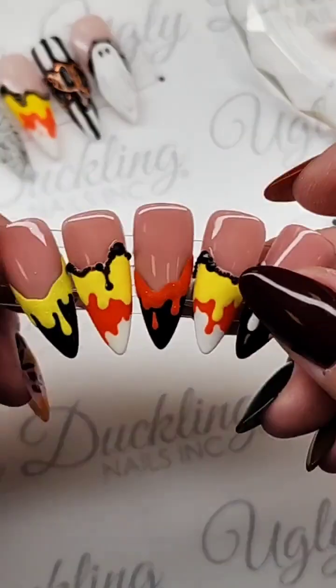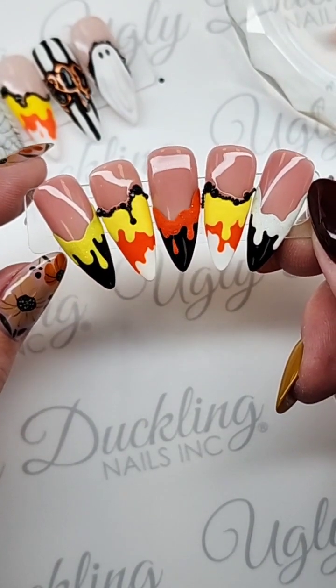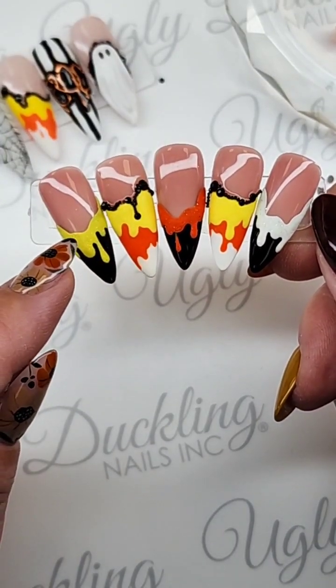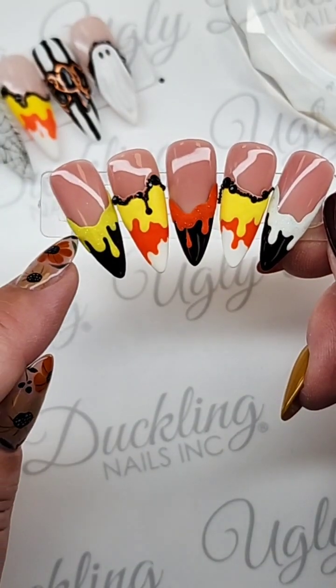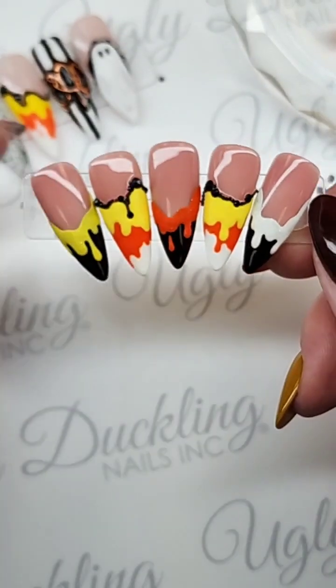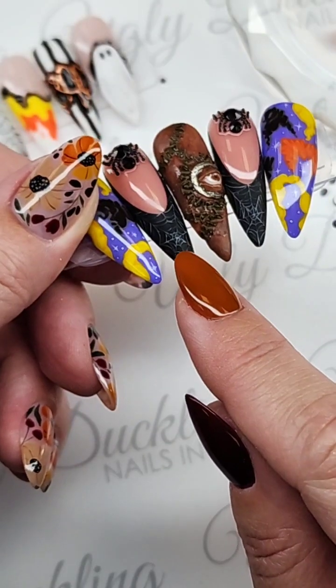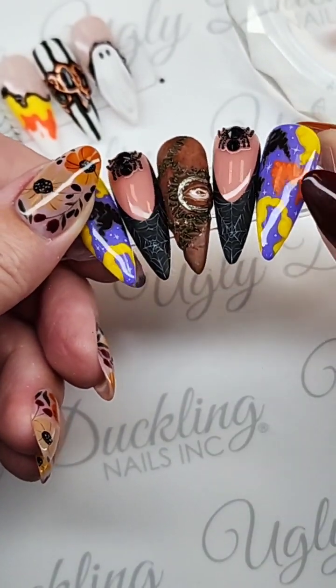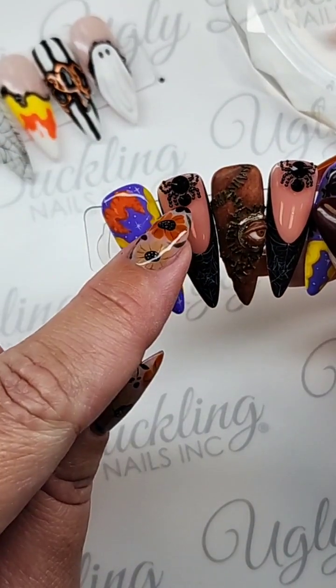Then for the candy corn, what I did here was we did 2 candy corn drip feature full nails. And then I used the colors, so yellow, orange, and white, and did kind of just those colors dripping over a matte black. Looks great. And then for the crystals and the spider webs, I just did very, very faint spider webbing French over black with white art gel, and then I made a little 3D spider of the crystals and caviar.